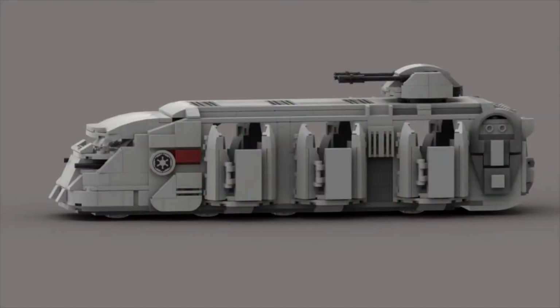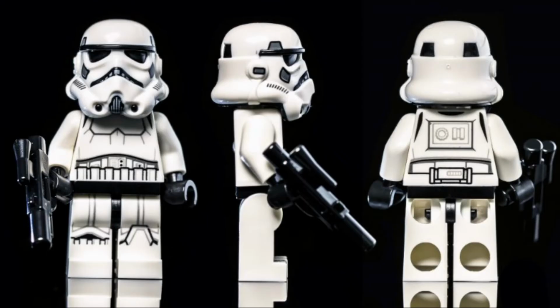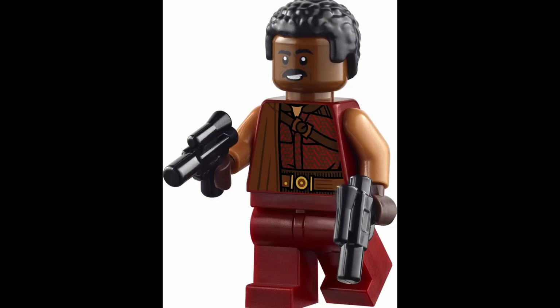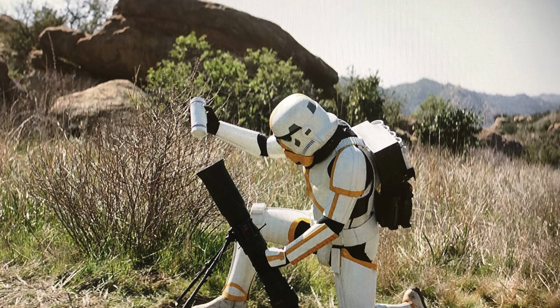Next up is the Imperial Troop Transport, which is going to be retailing for $40. And this one is also based off of the Mandalorian show, so expect the minifigures to be something like 2 Stormtroopers, Grief Karga, and 1 Mortar Trooper with hopefully his mortar included.